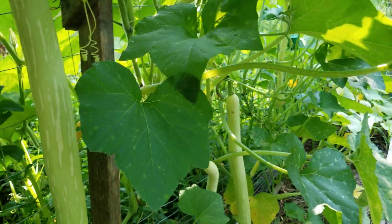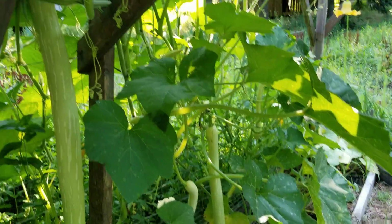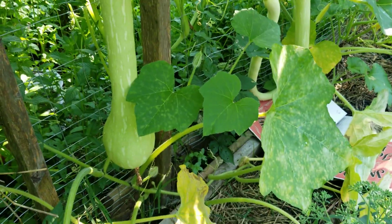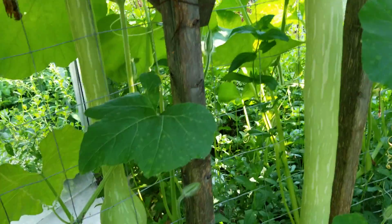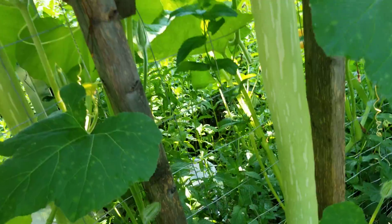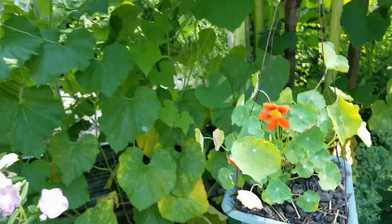I want you guys to see this. My Lord, look at this. Look at that. I don't know, my phone is not that big. That squash is almost from top all the way down there. There's another one behind there, from top all the way down. And it's still giving more, and it's going on top of my greenhouse. I have no idea what's going to grow on top of the greenhouse right now. So that's what's going on here. That's my summer squash, and I love it.